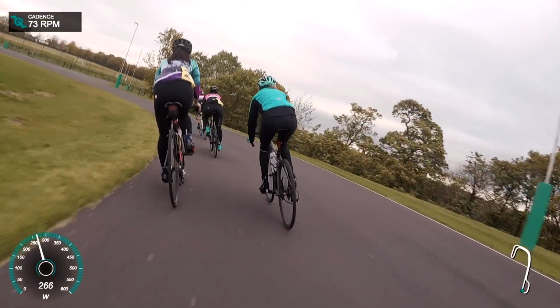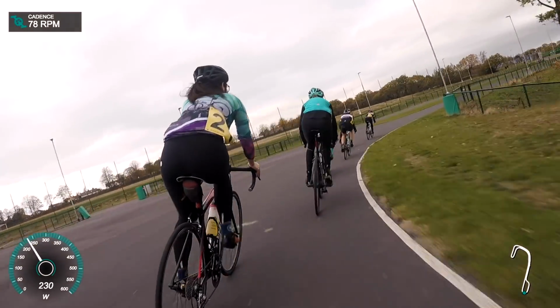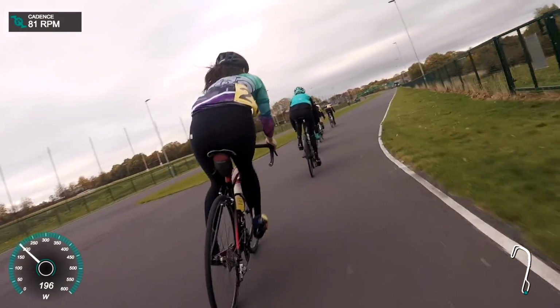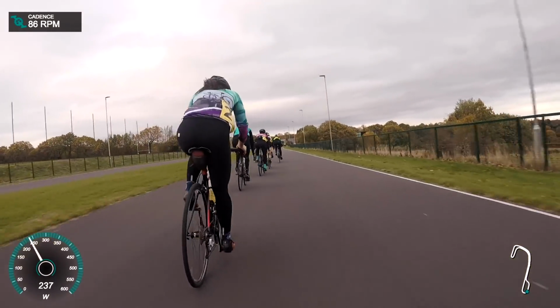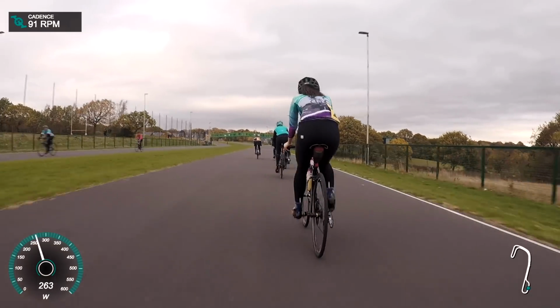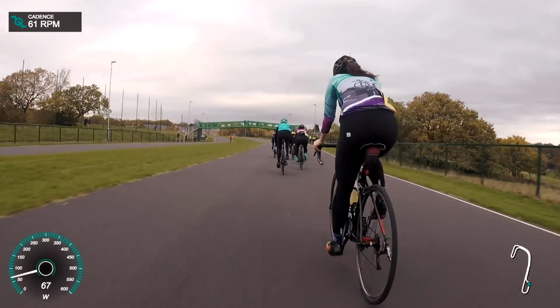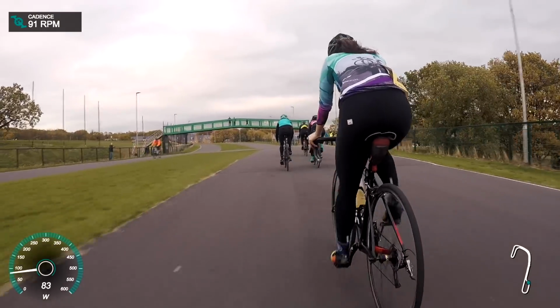I think it was because that's the style of riding that I'm used to, whereas if it was really technical, I think I'd be shocking at it, to be honest. So on these sections where it's flatter, I do try and push a few more. I've just said that and the watts have gone down, but generally on these sections I did try and push a little bit harder than on the turns, just because you can do that.